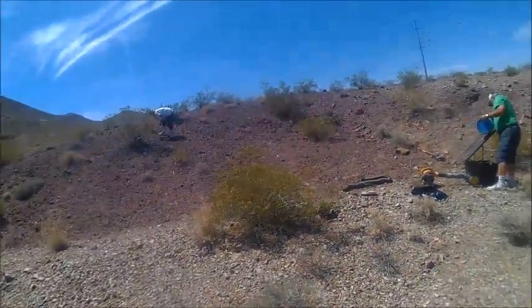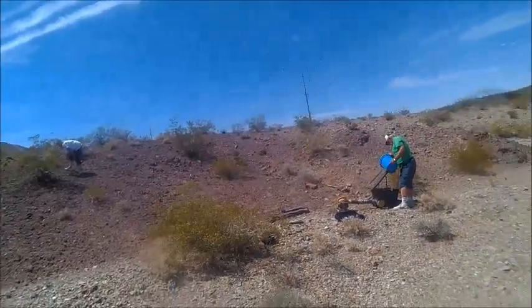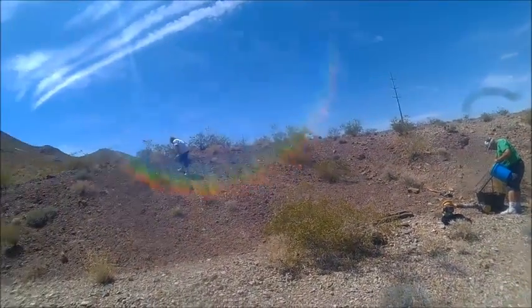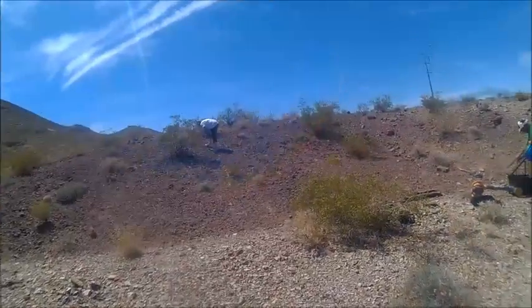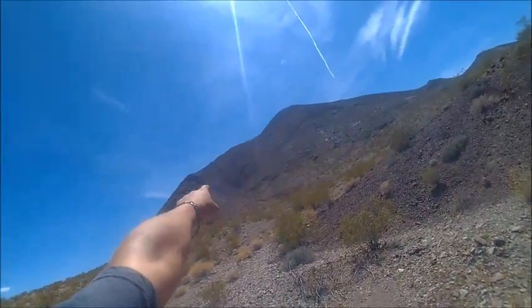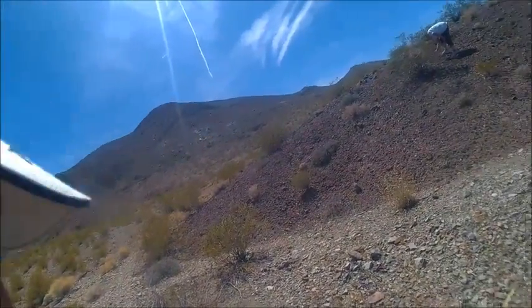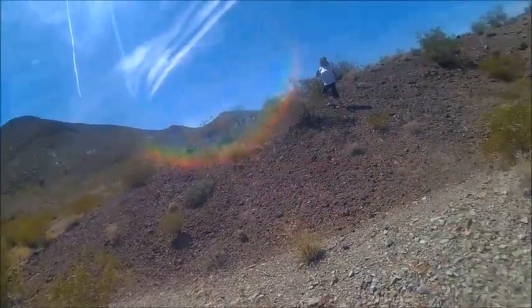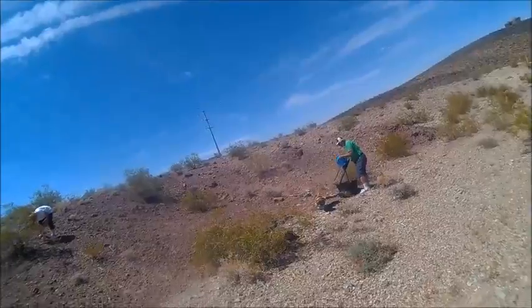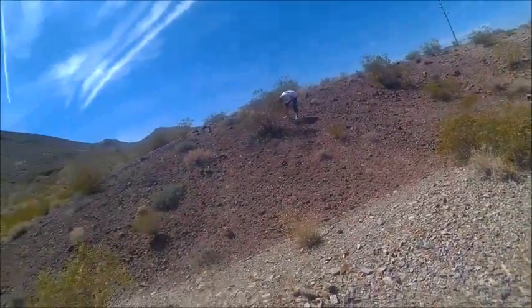This is an old lava flow. At one time, what was going on here is this was all an inland sea. And when that inland sea was here, this volcano was active. And it was putting out this lava flow right here, which stretches all the way back that way. This whole mountain used to be a volcano. So what we're doing is we're looking for any good high-grade ore or anything like that in this lava tube that has been exposed to the elements for hundreds of thousands of years.